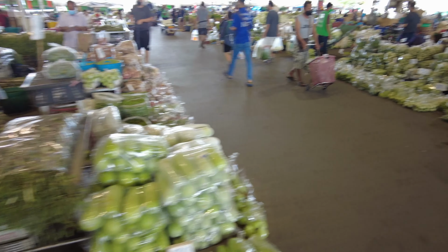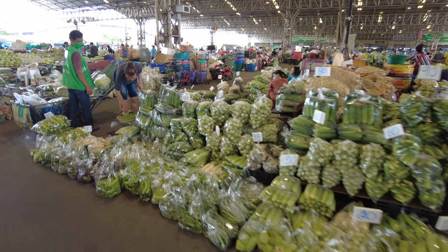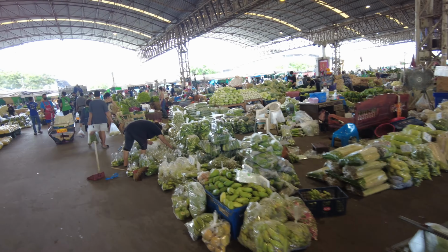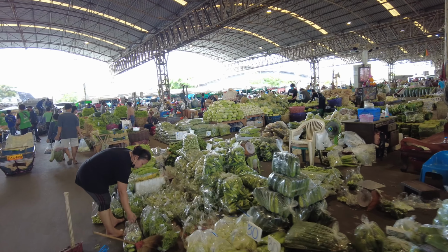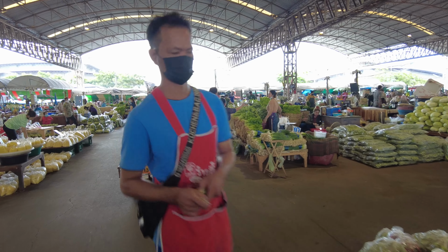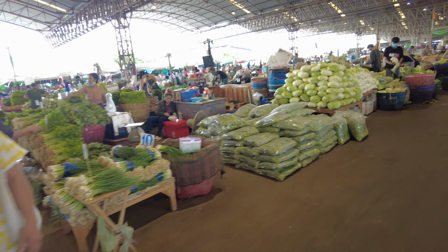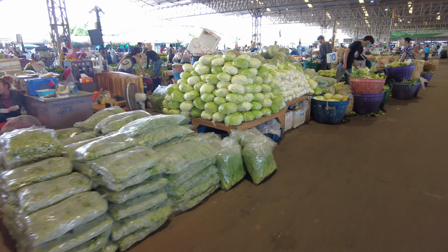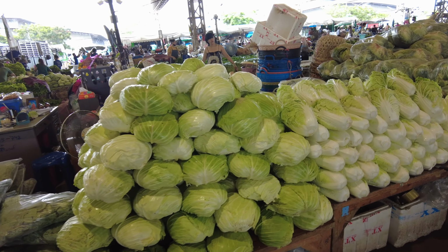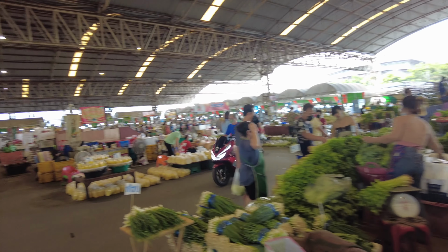Very good looking vegetables here. Watch yourself, baby. If you're not careful, I'm gonna tell you, these scooters will hit you, and they'll probably hit you and keep on going. I want to take a look at this cabbage over here. Oh, do you see how massive this place is, guys? It's huge.